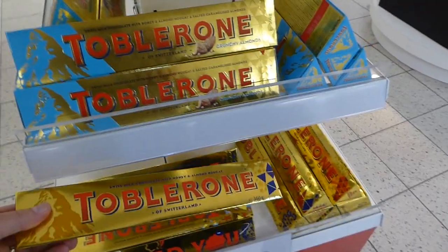What do you think of the security in Cardiff? It was very good. It's one of the quickest, isn't it? It's quick. They are quick in summer, but they're pretty good. And yeah, you're in and out in no time. Essential Toblerone.